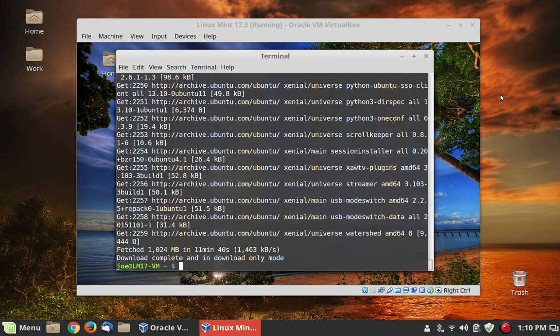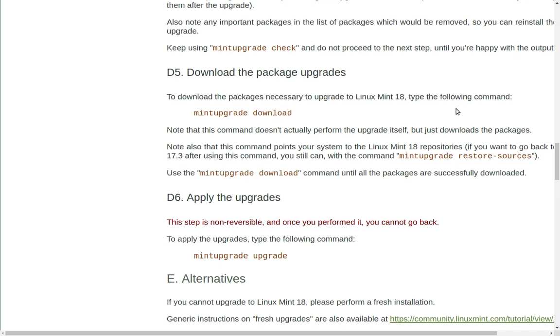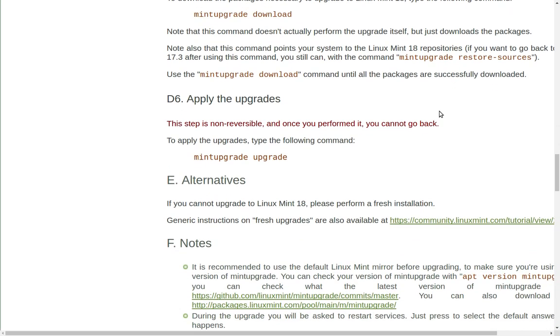Okay, well that took a little while to download all that stuff, and down here it says that the download was complete and in download only mode. So let's see what the next thing that we need to do is. We need to apply the upgrades, and it says here that this is an irreversible step.